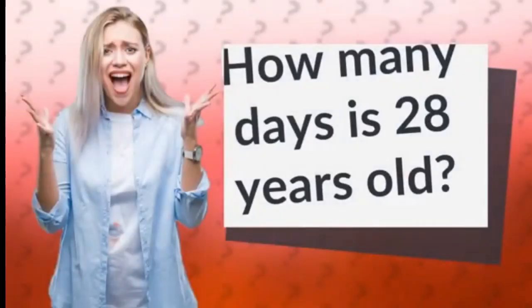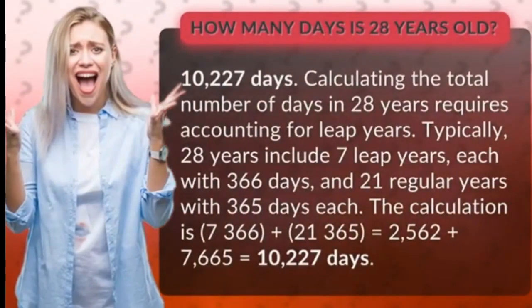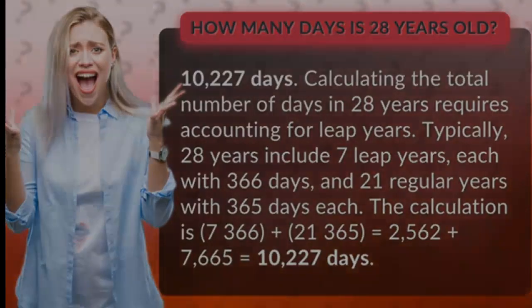How many days is 28 years old? 10,227 days. Calculating the total number of days in 28 years requires accounting for leap years. Typically, 28 years includes 7 leap years, each with 366 days, and 21 regular years with 365 days each.